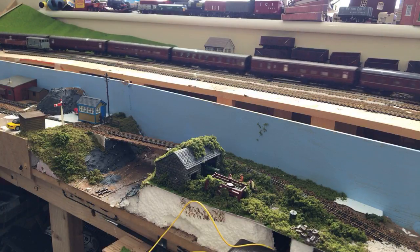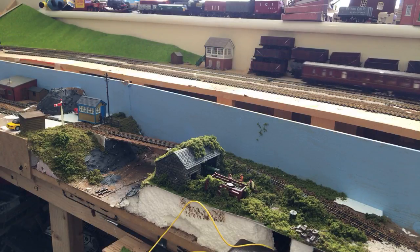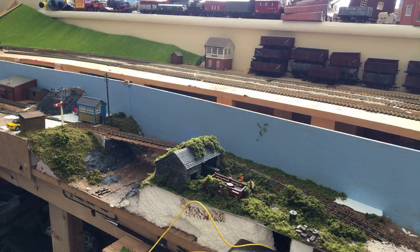I've had to stop the train for a second because a silly man didn't finish the track work and there's no room for the train. That silly man being me. I'm just sorting that out so we can park the train somewhere, because at the moment the train can't go anywhere.